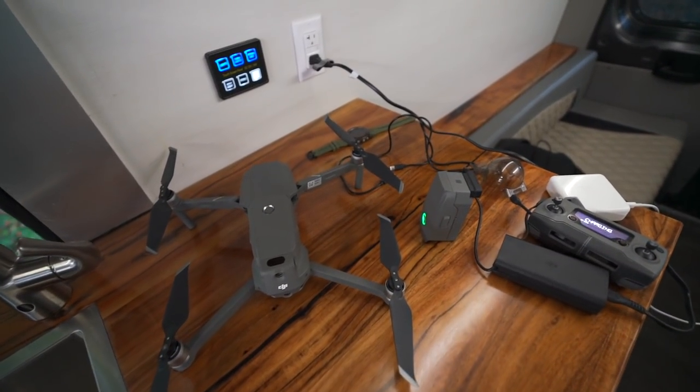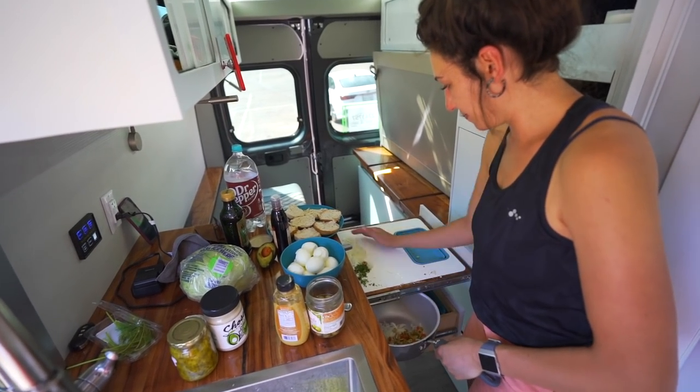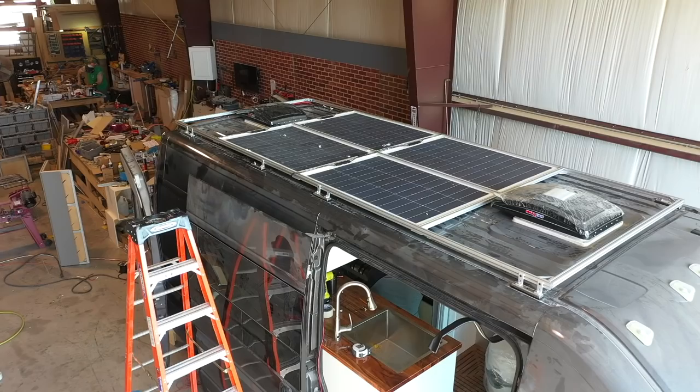So here is the situation. We're out of battery power. It's raining for the following 5 days. And we are power dependent on charging drones, charging cameras, charging laptops, charging phones, cooking, heating up, lighting, everything. And the only power source on this van is solar. So we're probably screwed.